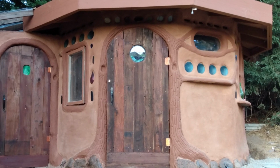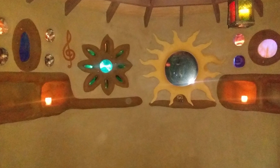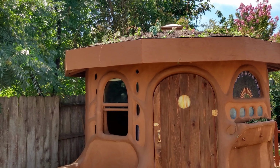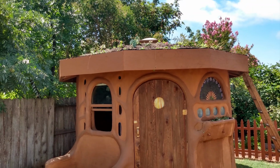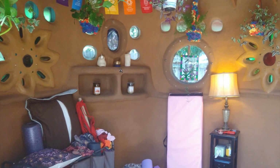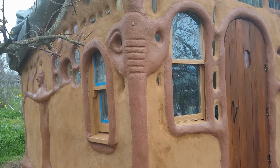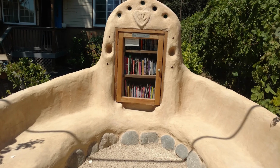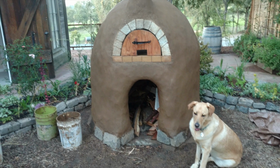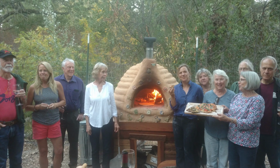And the Joy Cabin in Occidental. And the inside. And the Cob Hut in Santa Rosa. And the inside was used for yoga. And the Ganesha Cabin in Petaluma. And we did an outdoor library. And this little oven at a winery. And in Lafayette, did this.